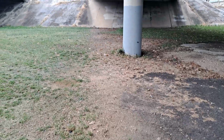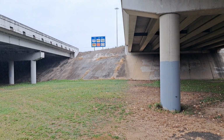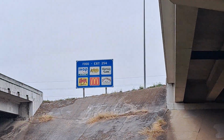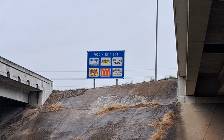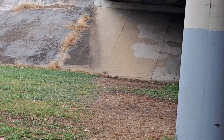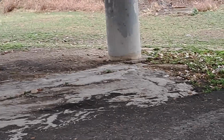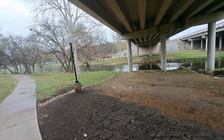Now another way you can get down here, I see the sign here, I'll zoom in, it's exit 254. I don't know if I'm shaking too much. When you're on 35 heading south, the exit 254, you could exit off and then just kind of make a cut back to this park. Like I said, it's a very nice park. I'm going to zoom back out here. You can get the overall.